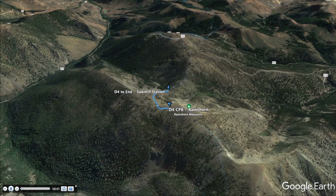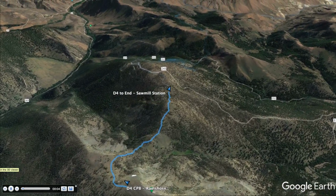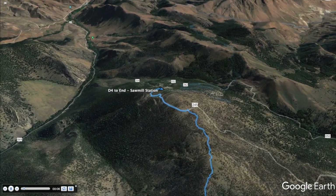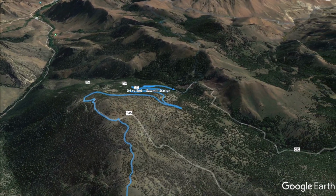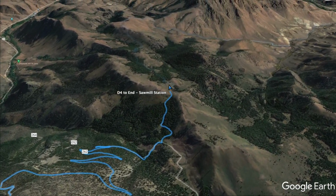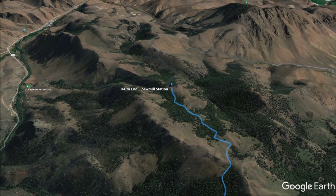Ram's Horn was the final challenge point for the day. So now it'd still be a long series of ATV trails to descend off the mountain. We would take the Keystone Ram's Horn Trail down the hill to the Lombard Trail.